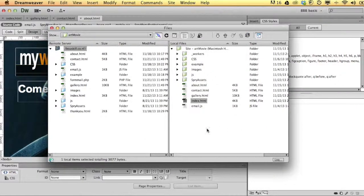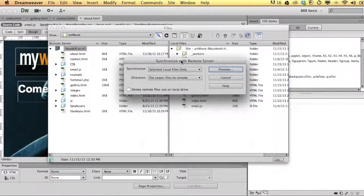Oh, it's doing something already. Excuse me. Pardon me. There we go. So here we go. I can say synchronize the entire site, and I can say put newer files to the remote site. So everything that's been changed, if I've made modifications to a couple of pages or changed some pictures or changed some code, only the newer stuff is going to be pushed up to the website. And then I always click this one too. Delete remote files that are not on local drive. If I've thrown it away from the website, if I've taken out a page or gotten rid of pictures, I don't want them to stay cluttering up my remote server, so I want to get rid of those as well.